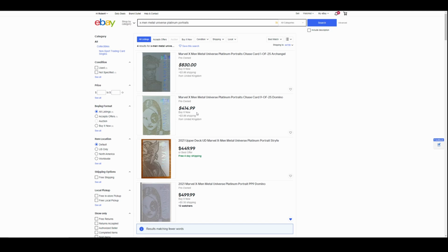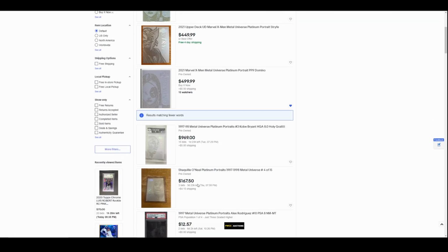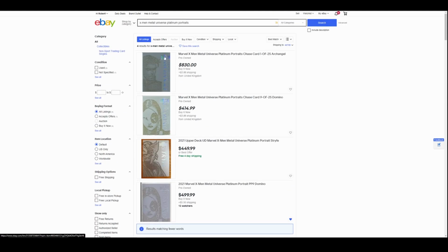There was only 4. Domino for 500, Strife for 450, a second Domino, and then an Archangel for 830. So once again, not necessarily the most key characters in the world. Those are the sports ones, because this was a reprint from a sports set.